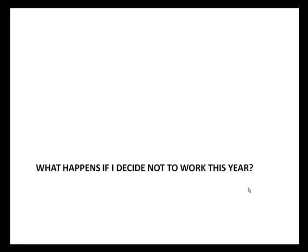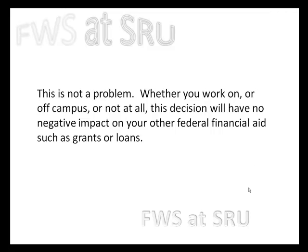What happens if I decide not to work this year? This is not a problem. Whether you work on or off campus or not at all, this decision will have no negative impact on your other federal financial aid, such as grants or loans.